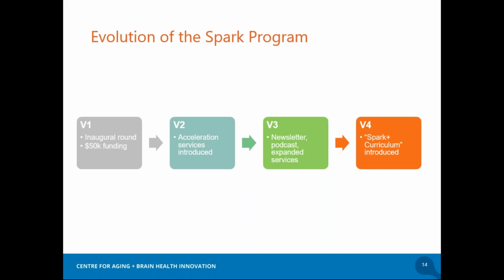And then moving on to V3, we really tried to focus on strengthening the community of the Spark program, putting together a newsletter. We have a podcast now where we've done a number of episodes that are relevant to a Spark project that's going through the program and going through the innovation process. And we have an expanded service offering now, which includes things like design thinking or research design or how to get ethics approval and things like that.